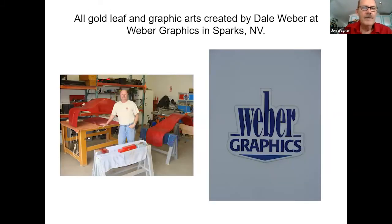This is Dale Weber from Weber Graphics and Sparks. He did all of the graphic artwork, the pinstriping and gold leafing on both the tractor and the trailer, except for the hood ornaments and the seat ornaments. Those were done by Ken Soderbeck in Michigan, and they were transfer applications, but Dale Weber was the one that transferred them on and made sure they looked good.